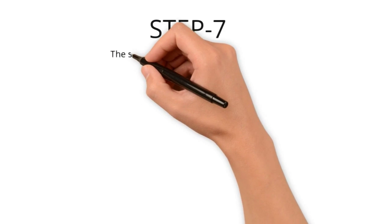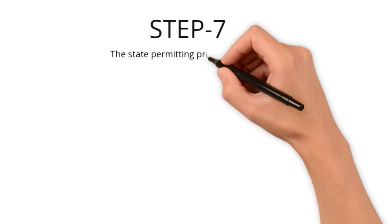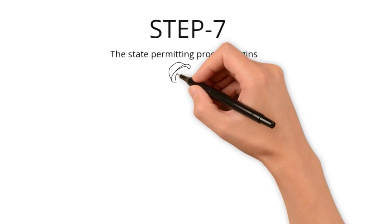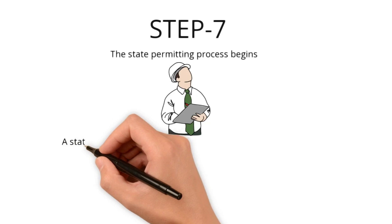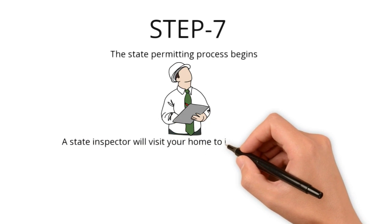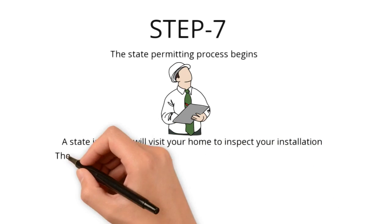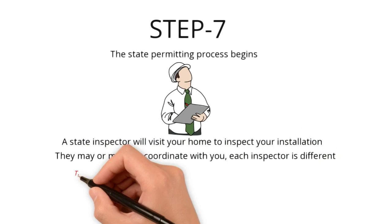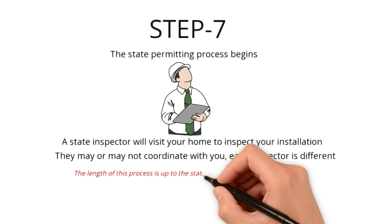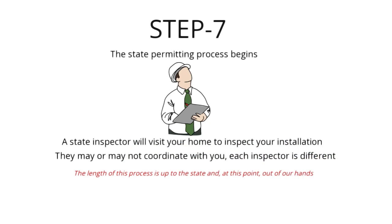Step 7. The state permitting process begins. A state inspector will visit your home to inspect your installation. They may or may not coordinate with you during this process. The length of time is completely up to the state and, at this point, completely out of our hands. We will notify you once they have completed this process.